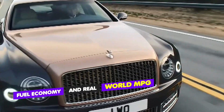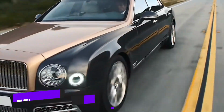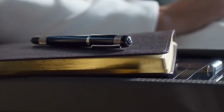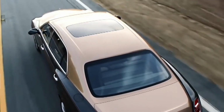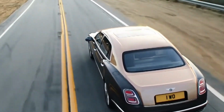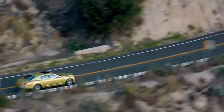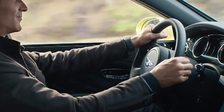Fuel economy and real-world MPG. The Mulsanne's primary competitors, the Mercedes-Maybach S-Class and the Rolls-Royce Ghost, both have 12-cylinder engines as opposed to the Mulsanne's 8-cylinder unit. Although the Bentley has fewer cylinders, its engine block is bigger and thirstier.